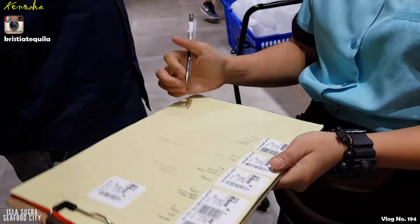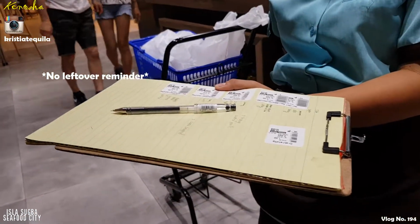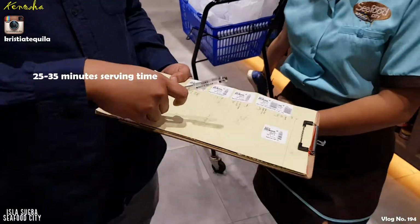So sir, inform ko lang po mga leftover po tayo. Back na rin siya lang po natin signature. And yung ating serving time po is 25 to 35 minutes. So by the way po, ako po siya.